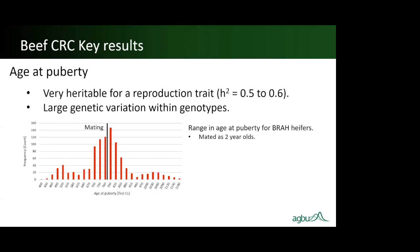So the horizontal axis there is age in days at which females displayed their first corpus luteum, were pubertal. And the y-axis is just the number of females that were pubertal at those ages. So this is a distribution of age at puberty in the Brahman females. And we can see with mating at around 2 years of age, there's only about half of those females cycling as they go into their first mating season.